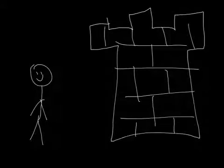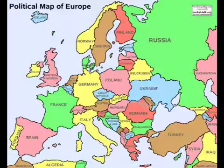Hello, I'm Ian Boudreau, and today we will be learning about Hunyadi Castle, or another name for it, Corvin Castle. The castle is located near the Carpathian Mountains in a territory known as Romania. It was once ruled by Hungary, but is now part of Romania.